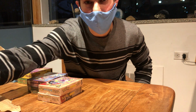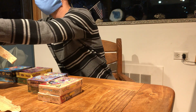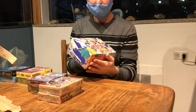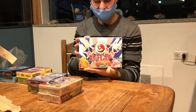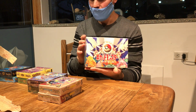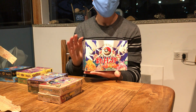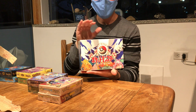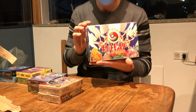We've got one more, though, to take a look at, and this one's really special because it's all about provenance. Base set, Japanese, sealed box. This is about as good as it gets, folks, because it's so incredibly rare. It's hard to find a box like this in such great condition. And you can take a look at it real quick for a second.